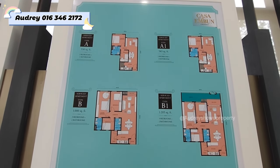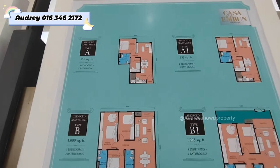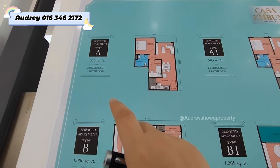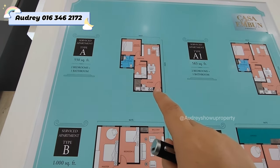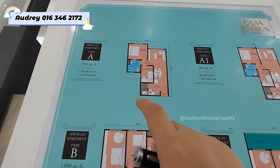This Casa Embun comes with two layouts. Let me explain further. The first one will be type A with 550 square feet, with two rooms and one bathroom. So the entrance is over here. Then this is the two rooms with a shared bathroom.